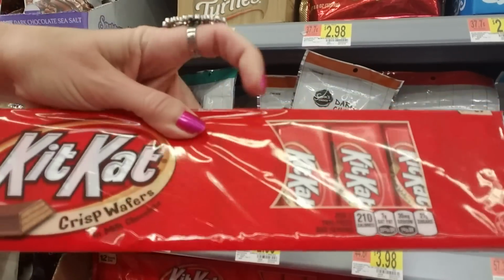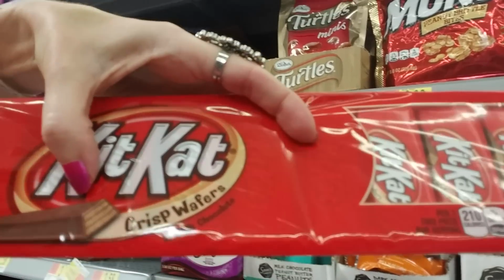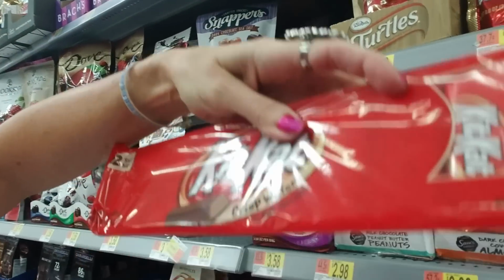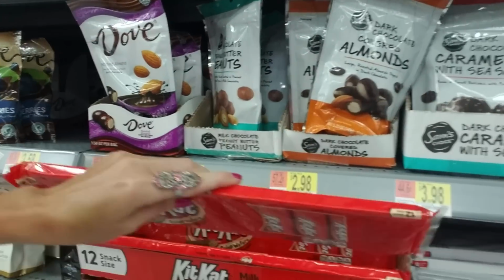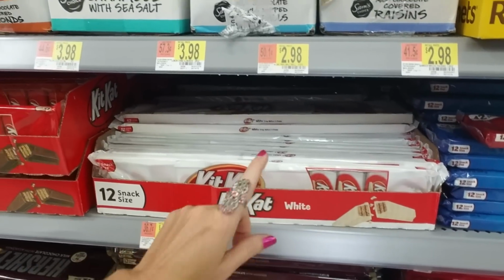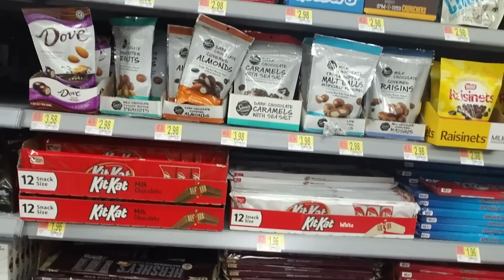And Kit Kats are great. They are crisp wafers in milk chocolate. It's 3 layers of wafer and delicious chocolate. This is regular chocolate, and then they have them in white chocolate. They also have them in dark chocolate, but I don't see that over here.